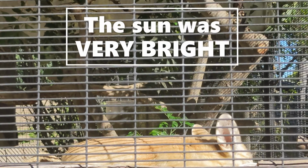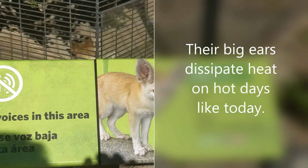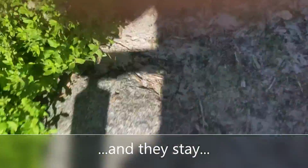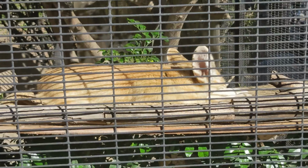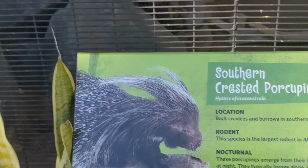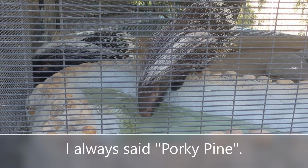I can't see a thing, man. Look at these porcupines. Wow. Give them a drink of water.